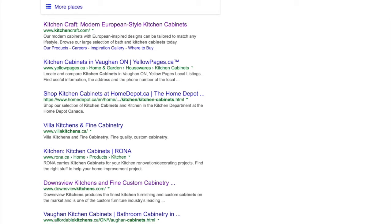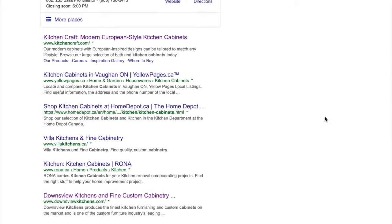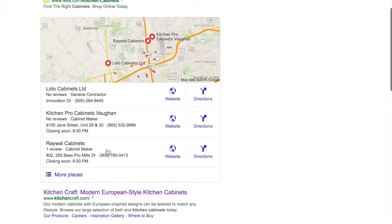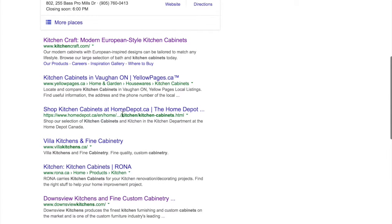So you also want to appear on the front page multiple times if possible. You could get your name listed at least 3 times here. We can do one in the advertisement section, one in the map section, and one in the organic search. And the reason why you want to get your name listed at least 3 times is because people will start recognizing your name and people will build up your brand.